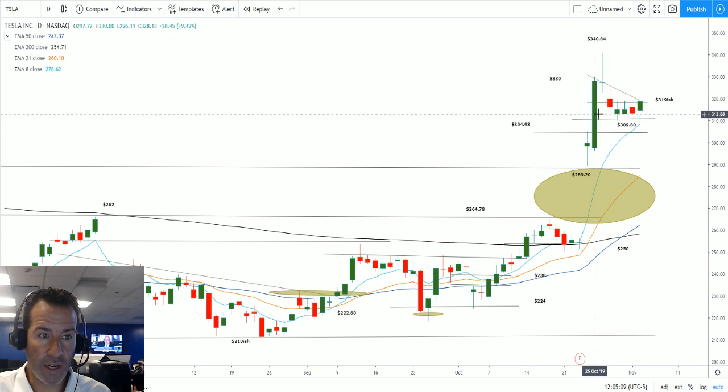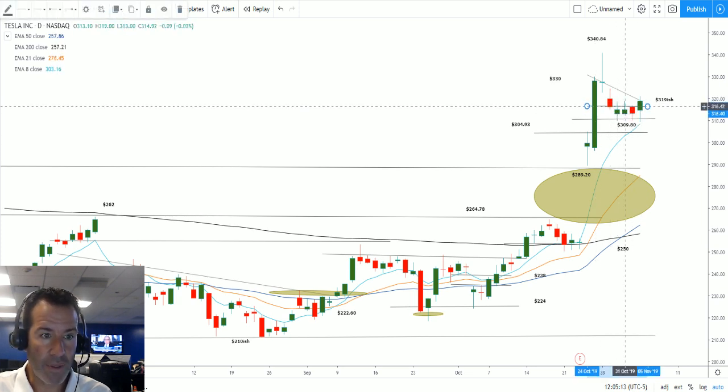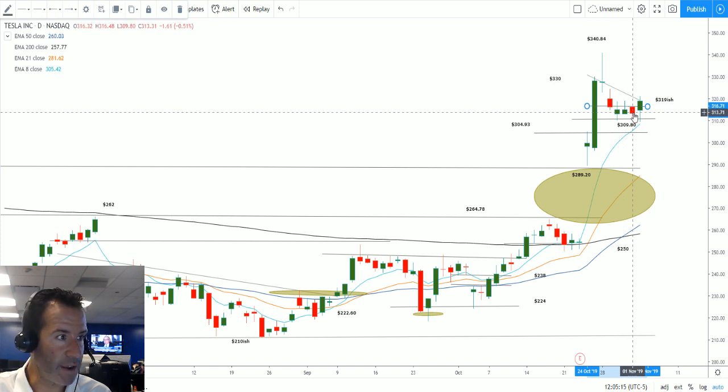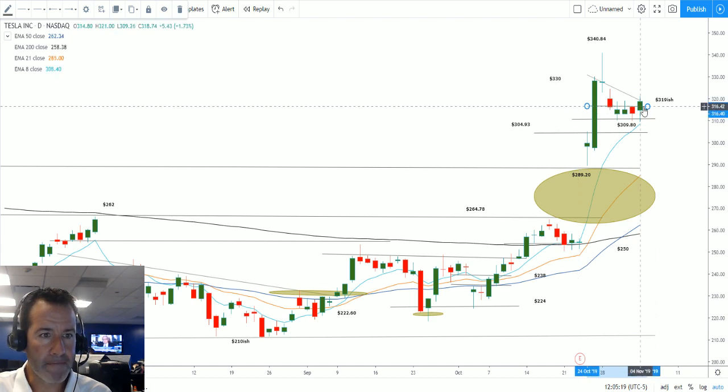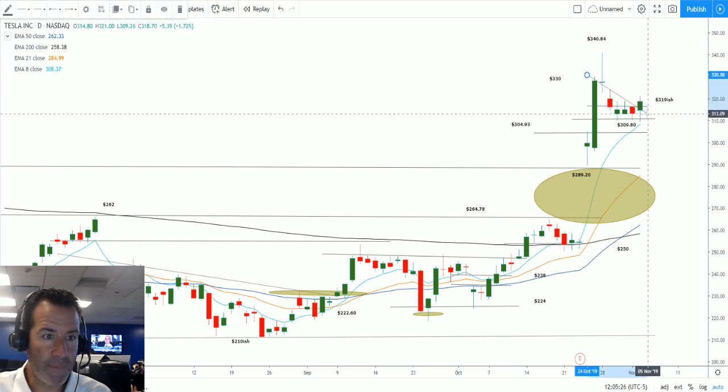Some guys bought it as it retested 309. Others, when it cleared this first spot, I did buy it. That was my first buy, right? Actually, when it went green, like right 315. It got to as high as 321, and it's at 318.79. So to me, I'm feeling like I'm going to stay involved.